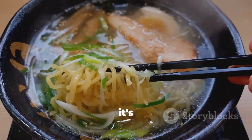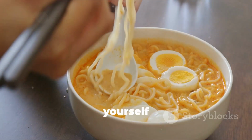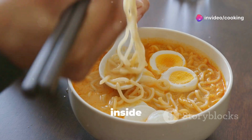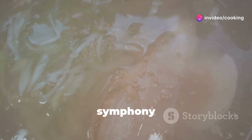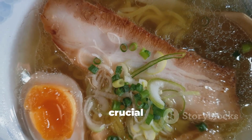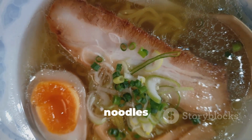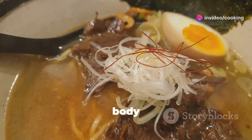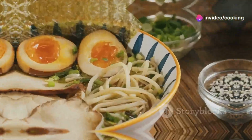Ramen isn't just food, it's an experience. Imagine yourself on a cold evening, curling up with a steaming bowl that warms you from the inside out. The broth, a symphony of aromas, awakens your senses. Each element plays a crucial role, from the perfectly cooked noodles to the carefully chosen toppings. It's a dish that nourishes the body and soothes the soul.